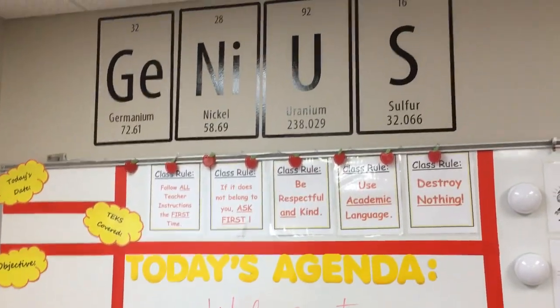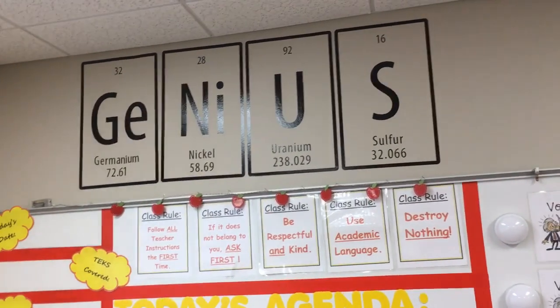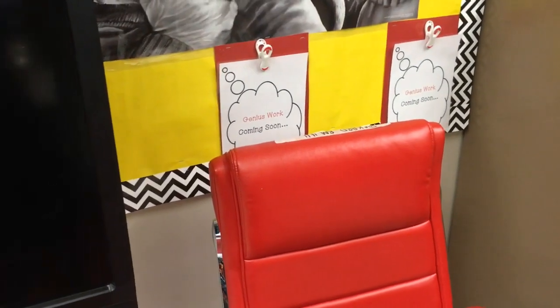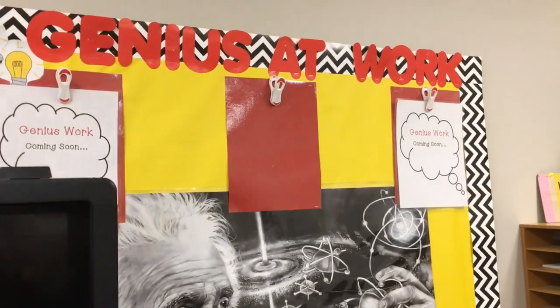This is my class rules, and of course I have Genius in the periodic table, Genius spelled out, because that is the theme of my classroom. And then on this side, here's my Promethean board. And here, this chair shouldn't be here, but it'll go to my small group table. I just wanted to have it out of the way because I'll be showing some things on the Promethean.